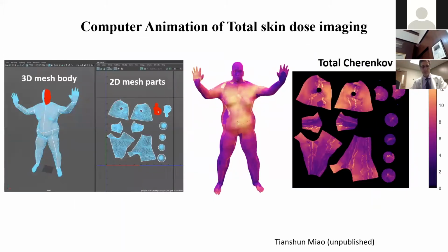And so this computer animation allows you to add up beams. The patients stand in different positions. They get their skin irradiated. And so we can add up those Cherenkov images. We can see that the dose on the forearms and on the lower legs, for example, is lower than it should be. Those patients can then be redosed to those sites, or the beam could be altered to give a more homogeneous dose.